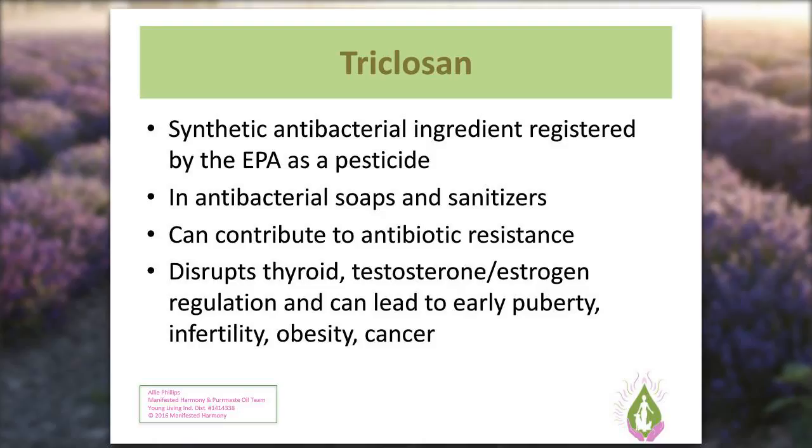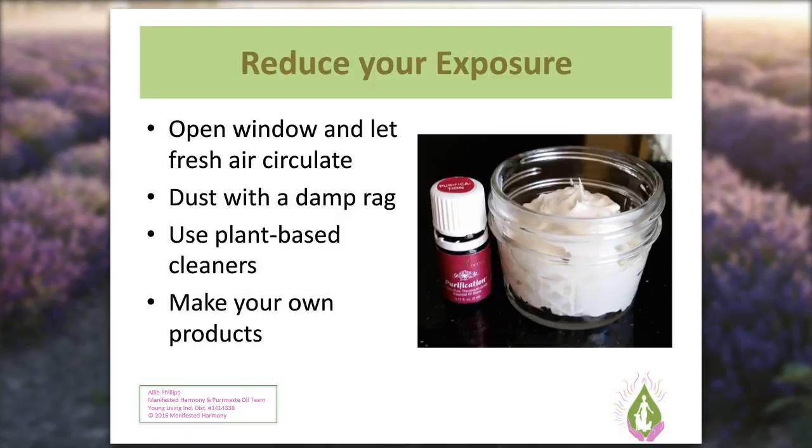So dump the triclosan. All right, so now who's depressed? Isn't this depressing? I know it depresses me.